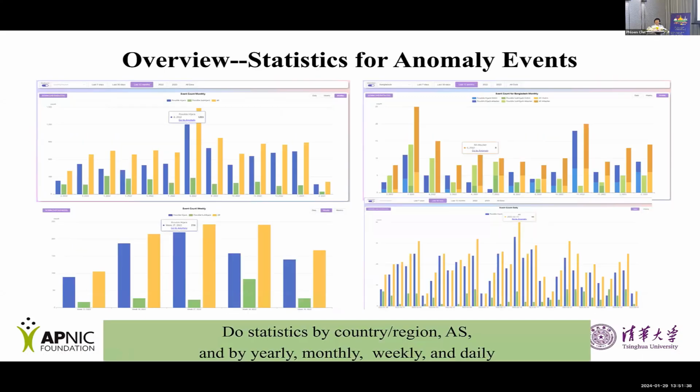This is the statistical information for anomaly events. You can get the overview data of events. Also, you can search by your country or by your AS number, and you can see yearly, monthly, and weekly statistic information.